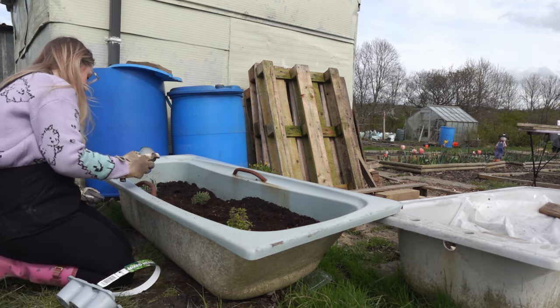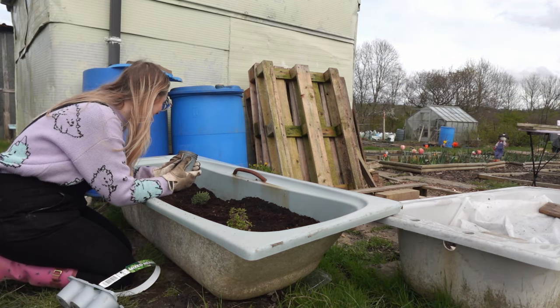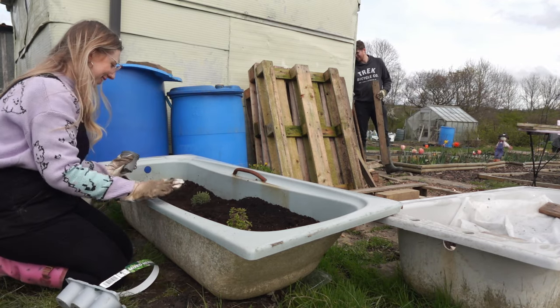Perfect. And then I will add more herbs to that as and when I get more herbs or they grow. Yeah, that's been a job on the list for a while, so I'm glad that's done now.